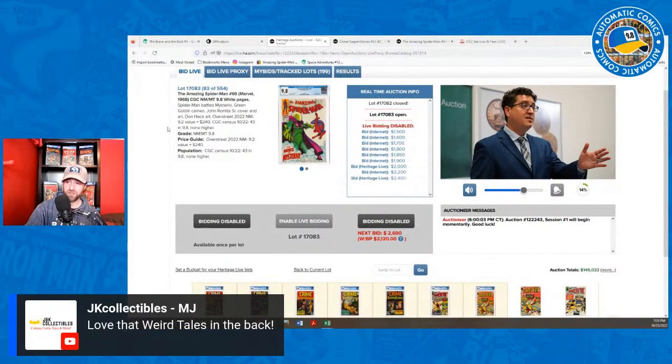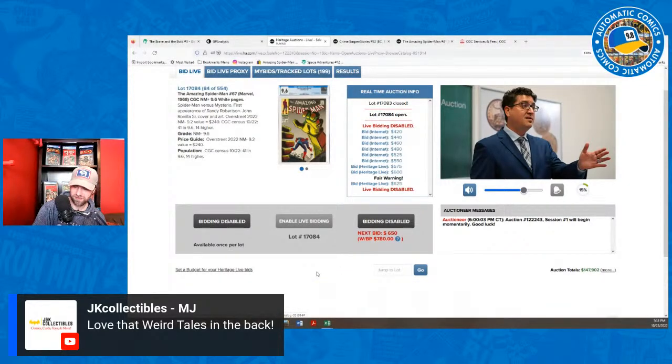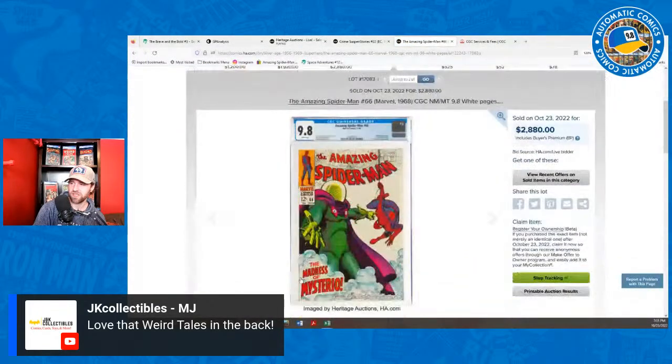Yeah, this is a cool book too. This is Amazing Spider-Man 66, but a 9.8. I saw Grail Keeper's Keys on Instagram. If you follow him, I think he sold a 9.8 of this one like last weekend, in a live sale that he did. He sold it for a great price, I think around 1800 or 1850 or something like that. Because that one just went for 2880.